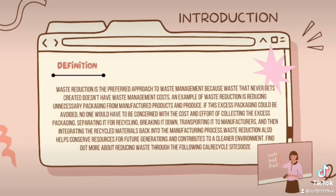collecting the excess packaging, separating it for recycling, breaking it down, transporting it to manufacturers, and then integrating the recycled materials back into the manufacturing process. Waste reduction also helps conserve resources for future generations and contributes to a cleaner environment. Find out more about reducing waste through the following CalRecycle sites.